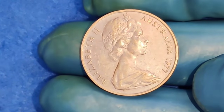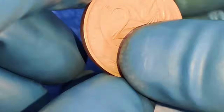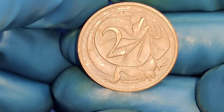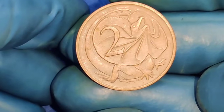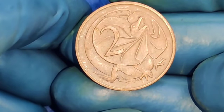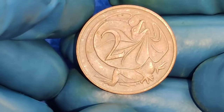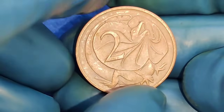You've seen incredible coins already, coins worth more than most people dream of. But this one, the 1977 Australia 2 cents, in uncirculated condition, is not just a collector's fantasy. It's an unstoppable storm of wealth and legacy. We're talking about a coin born in an iconic year, preserved in perfection, and now rising through the auction world like a volcano of value.